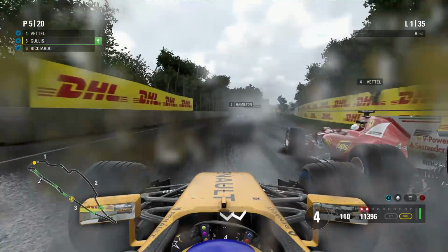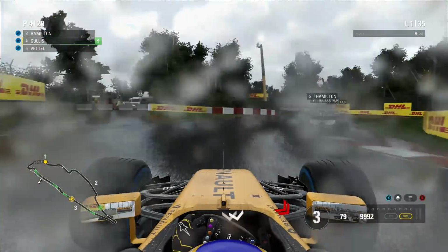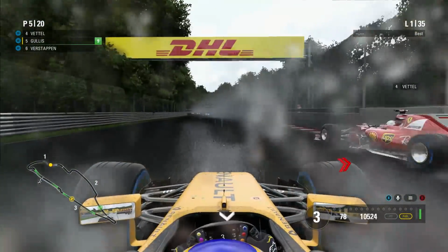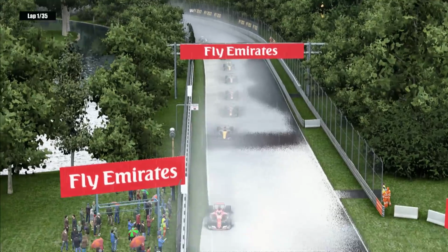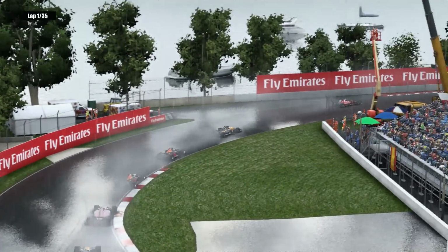Unfortunately, Sebastian Vettel has got the job done. We're going to see if maybe we can stick it around the outside down towards turn 3. Looks like we might have just about done so, but unfortunately having to take that escape route over the grass, and that means we had to give that position back to Sebastian Vettel. So Vettel for now holds on to P4. We're going to have to settle for P5, but we are ahead of both of the Red Bull drivers.